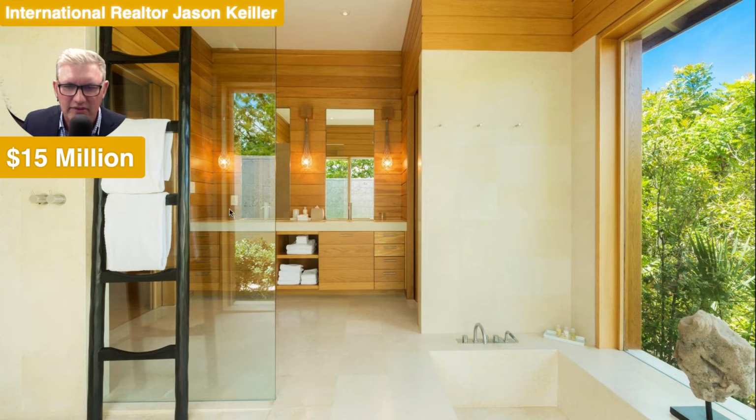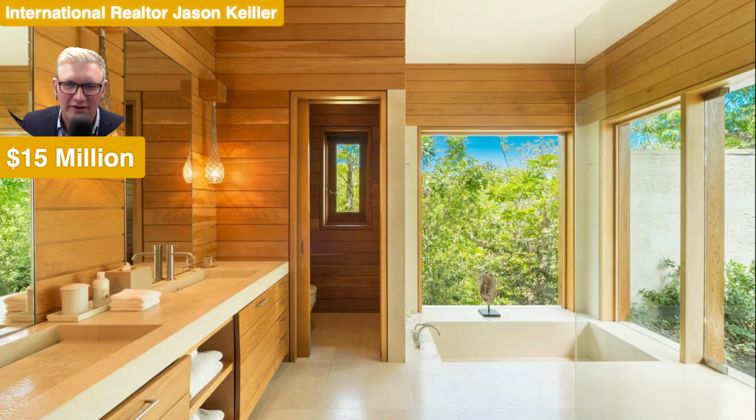Into another bathroom. Loving this bath here. Look at this down here. That is a bath in here. Look at that. Hop down into the bath. You don't see that very often. Views out to the lush gardens. And cabinetry here looking so good. These light fittings as well. This is 10 out of 10.